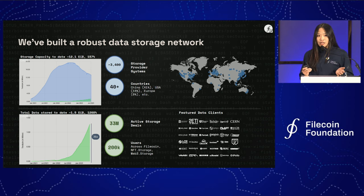Over the last year, we've made sure that most of these storage providers are actually taking active deals. We have 33 million active deals to date. And on the right, you can see our favorite thing to do in the Filecoin ecosystem, throw on logos. So you can see on the right, we have a number of featured data clients. Many of these organizations are diverse, but pretty world recognizable.